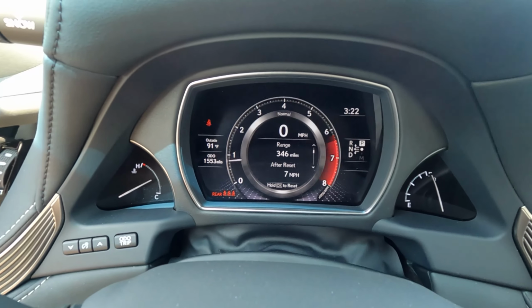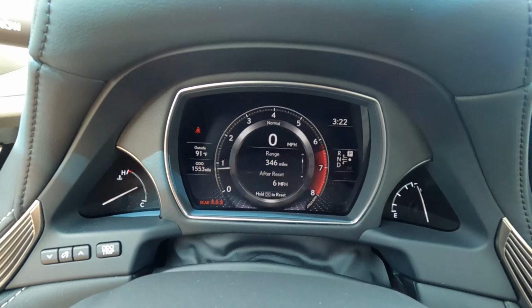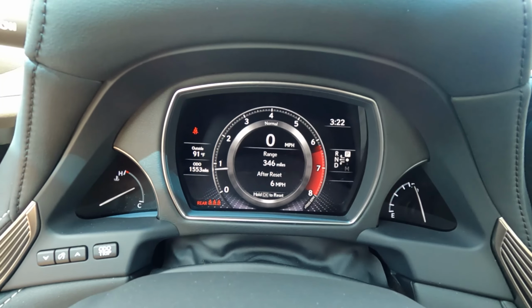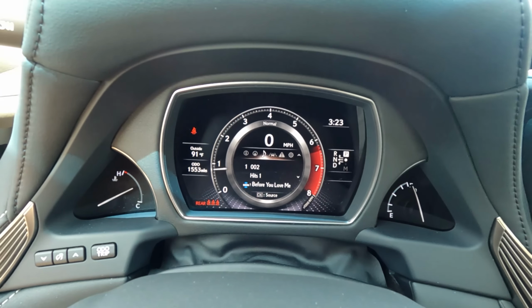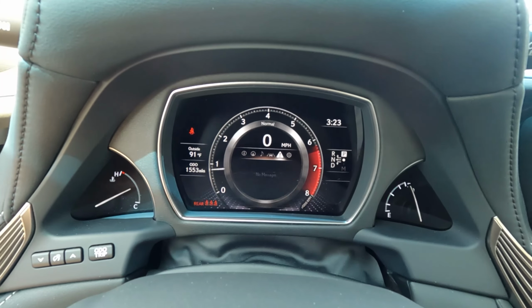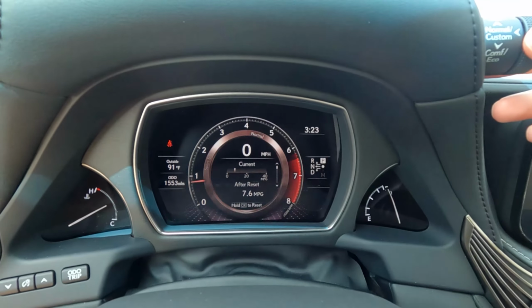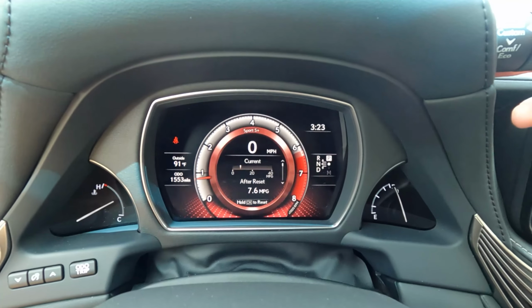You do have one large digital screen, and this shows you all the usual stuff: digital speedometer and tachometer, and also you can scroll through various things like your compass, music, your safety system, your settings, and also things like TPMS and trip computer, the usual stuff. Now, if you wanted to change a mode, there's a stock on top. You could change between Sport, Sport Plus, Eco, and Normal. It just depends on your mood.